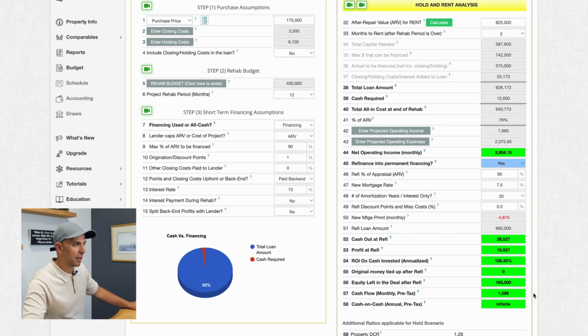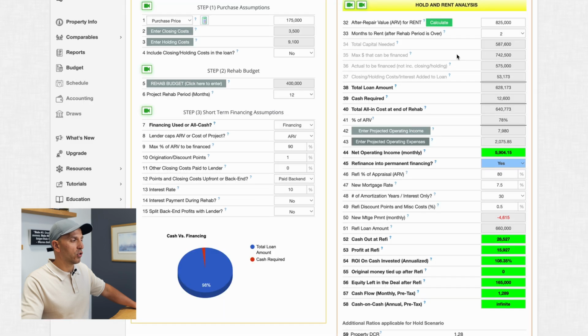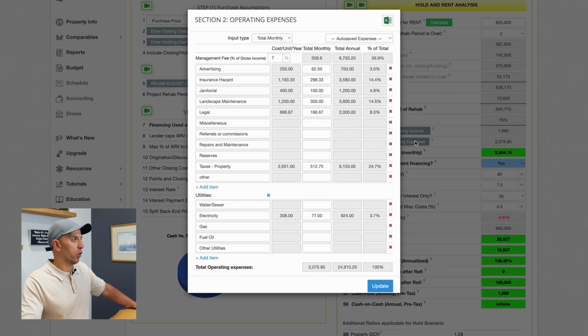One thing that I skipped by mistake is the expenses. I had plugged in the number. I said I'm gonna have expenses of $2,075 a month, but I wanted to show you guys what those expenses are. First of all, we got a 7% management fee. We have a property manager in-house. Even though we have someone in-house, we still charge our building 7%, because if we had to outsource the property management, we'd have to pay 7 or 8%.